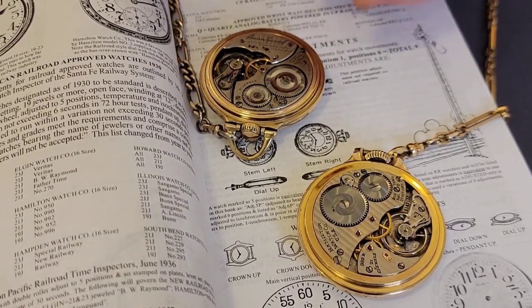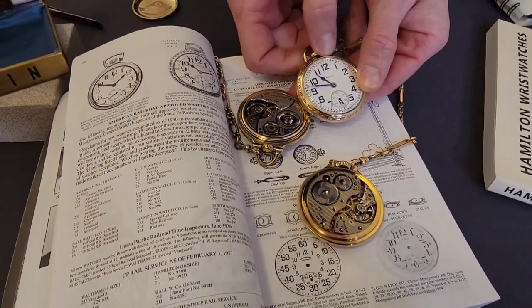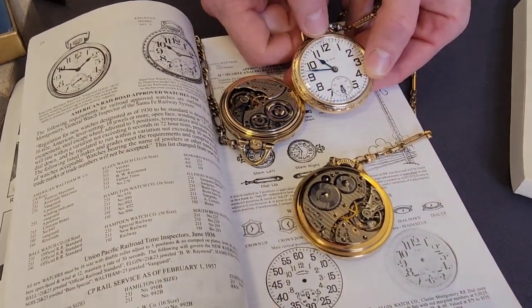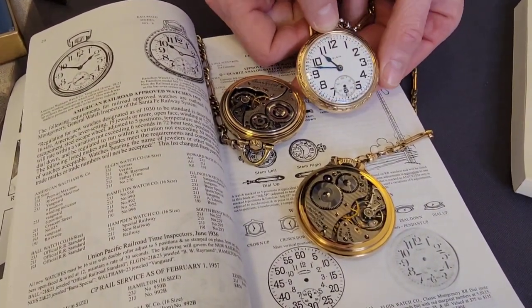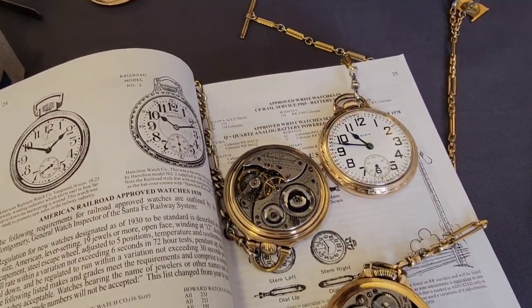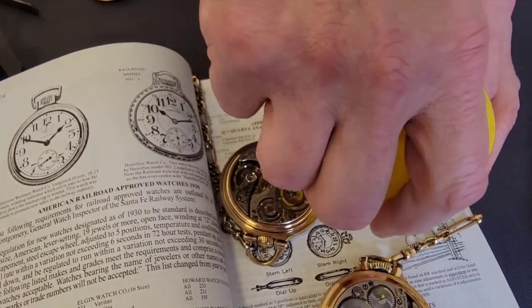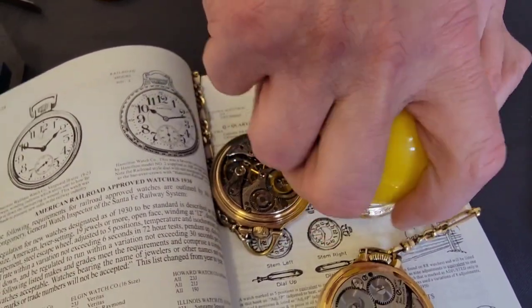So I can wind the watch this way, right? So I can get it a nice wind, right? But if I pull out, I can't pull out. I cannot set the time. So how do I set the time? Well, this was one of the regulations and rules of a railroad watch. It had to be what's called lever set.